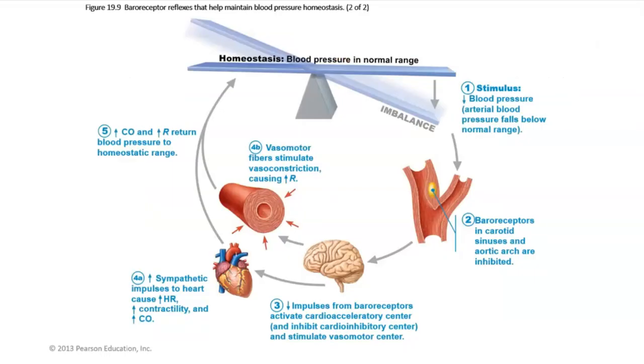So let's take a look at the feedback from this system. So let's say that the arterial blood pressure is low. This inhibits the sensory neurons in the baroreceptors, and as a result, they send fewer impulses to the brain. So this reduction in impulses stimulates the cardioacceleratory center and the vasomotor center of the brain. And both of these centers are located in the medulla oblongata of the brainstem. The cardioacceleratory center stimulates an increase in heart rate and in force of contraction, which raises cardiac output. And the vasomotor center stimulates the smooth muscle in the muscular arteries to contract. This decreases the diameter of these vessels, which also aids in increasing blood pressure by increasing resistance in these blood vessels.